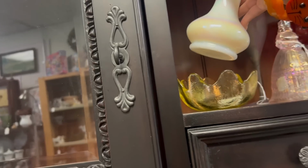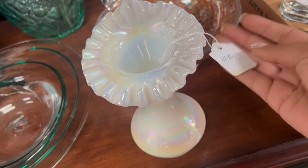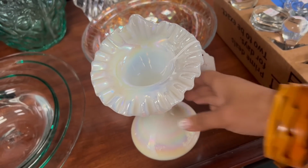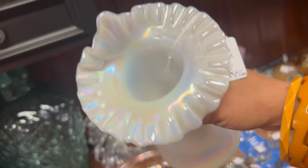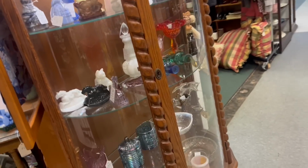This Jack in the Pulpit is gorgeous. 45. I don't think that's not bad. I'm gonna look it up just to be safe, but that's really pretty. We all know I have a weakness for the Jack in the Pulpits. Yeah, so I'm not sure actually how much room that leaves if it was for myself. It'd be a steal. I think I'm gonna put it back for now. Like I said, I wanna get a good feel of how ugly this is gonna get.